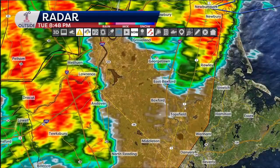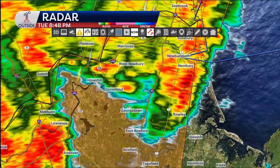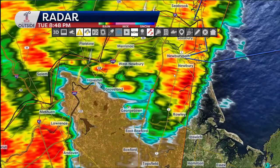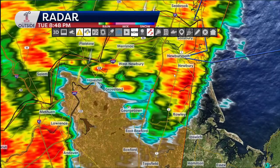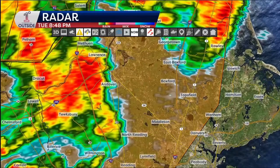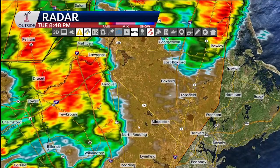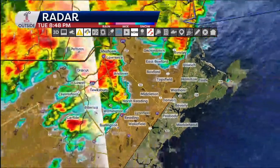There's Topsfield. All right, so you just got missed in Topsfield with that nub that I was talking about from Newbury to Rowley, right? So that's where you're talking about a little bit heavier pulse that's been going on. But right now, not into Topsfield. It will be soon. That stuff coming out of Andover is straddling Route 28. It's moving east through North Reading. So that'll be into Wenham, Hamilton, Essex soon.